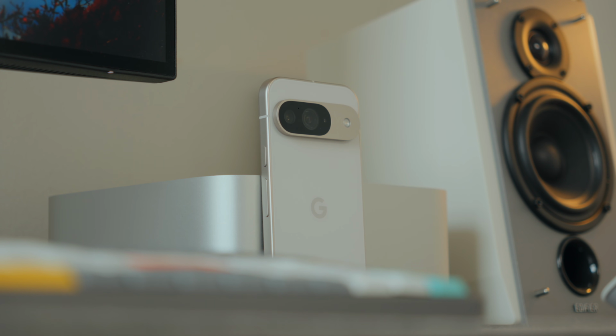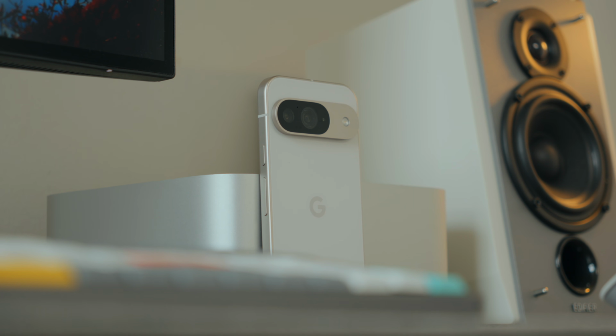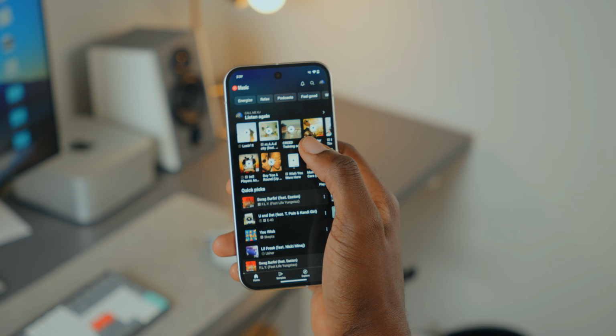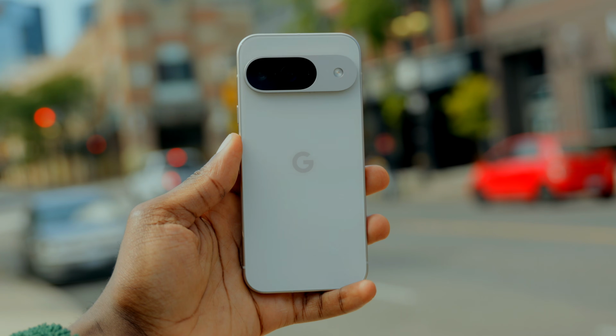The aluminum rails, the USB-C ports, and stereo speakers round it off, and actually Google did an awesome job on the speakers this year. It's loud, it has solid bass, no distortions. Big thumbs up for me.